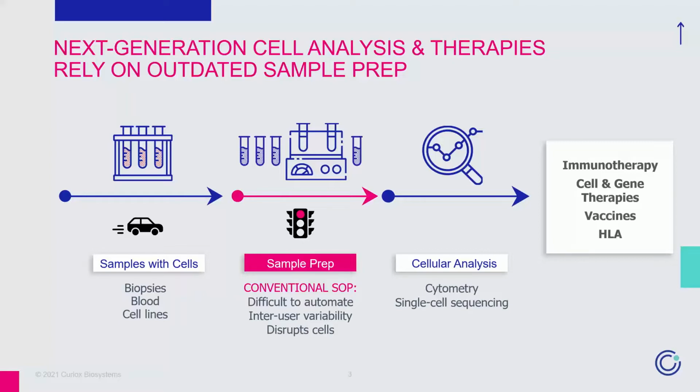And it's really based on an old technology, the centrifuge, that's been around practically unchanged since the 1950s. Our conventional methods that rely on centrifugation are difficult to automate. There are a lot of manual movements that are difficult and expensive for robotics to replace humans. And because of that, there's a lot of inter-user variability. Different folks at different locations may flick their plates differently, they might extract the supernatant a little bit differently in the morning than they do in the afternoon. So you get this inherent variability in these manual methods. And finally, exposing cells to sometimes even thousands of times the force of gravity is disruptive.